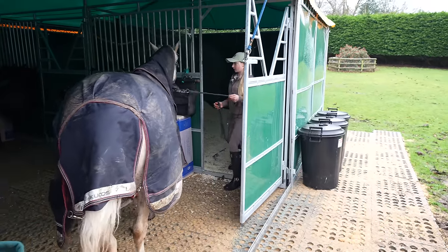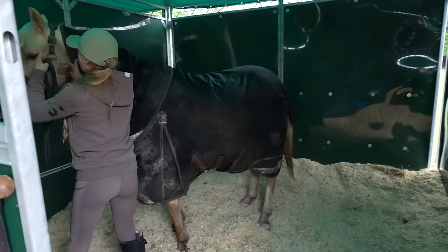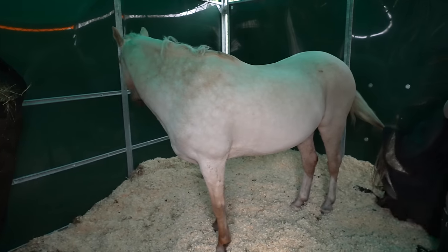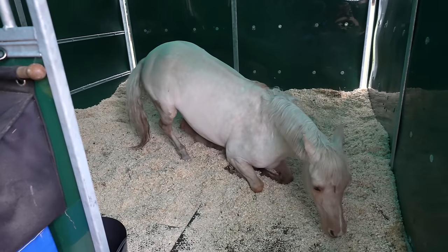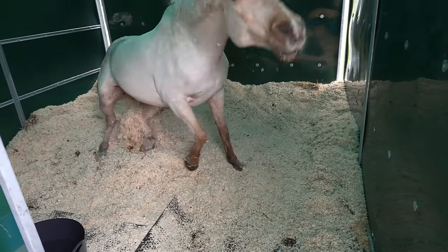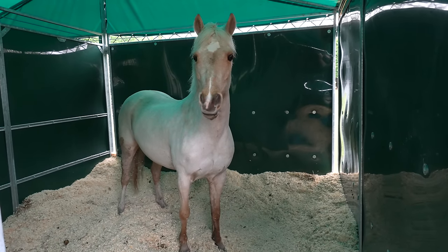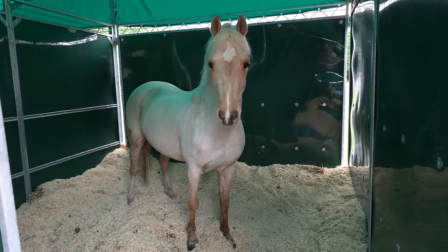Mind your feet, mind your feet. Good boy. Get his rug off before he rolls. Oh yeah. This rug needs a wash. Ooh, very muddy. What about a naked roll? Lovely jubbly. I might give him a quick little brush, just so he's not too grubby.